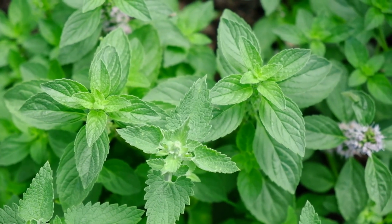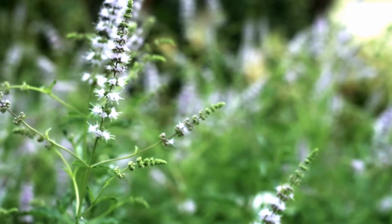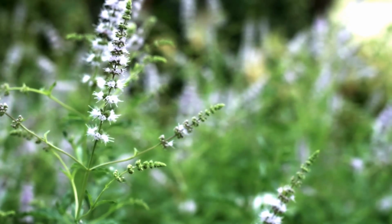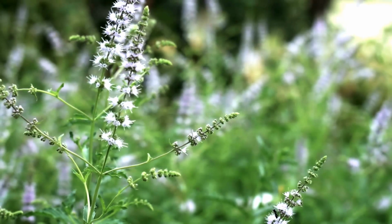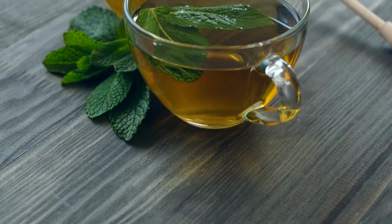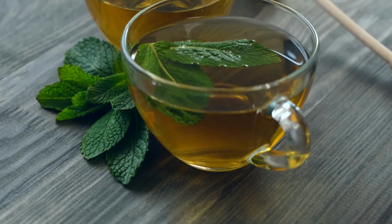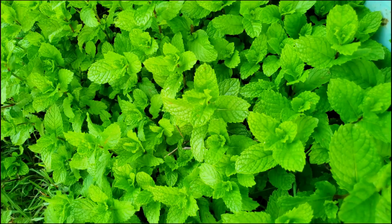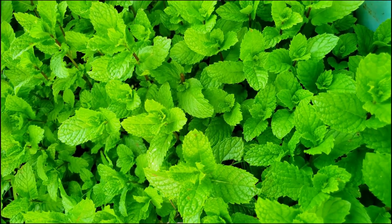Mint is practically the superhero of herbs, vigorous, adaptable, and nearly impossible to kill. Want something that thrives indoors and outdoors, bounces back after neglect, and smells like a fresh breeze in a cup? That's mint. Whether you prefer spearmint for your smoothies, peppermint for your tea, or chocolate mint for dessert vibes, this herb grows aggressively in almost any container. In fact, its only downside is how fast it spreads, which is why growing it in pots is perfect.